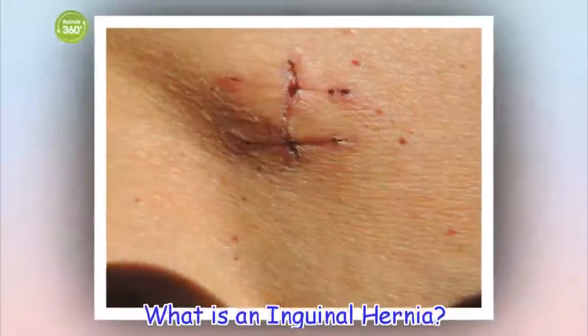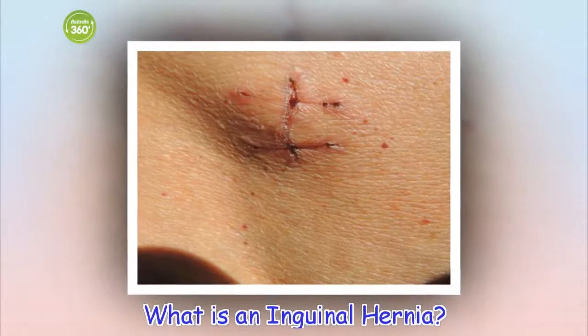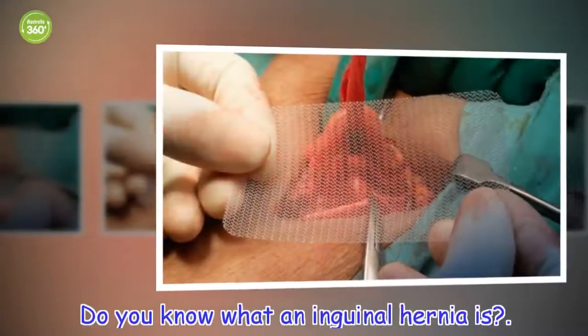What is an inguinal hernia? Do you know what an inguinal hernia is?